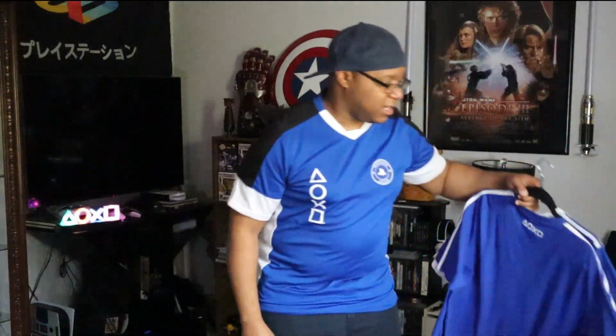Now, while this shirt that I'm wearing right now is my personal favorite, before I got this shirt, I actually had another style of shirt that I was quite fond of that I saw online and had to get a pair of. And this is for soccer. Now, I don't play soccer. I'm not a big soccer fan, but I've got to say, this shirt is amazing.